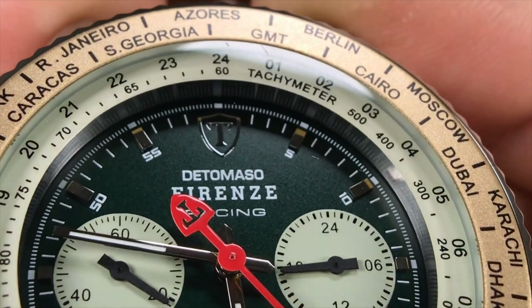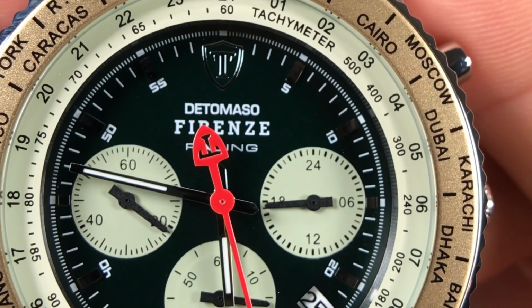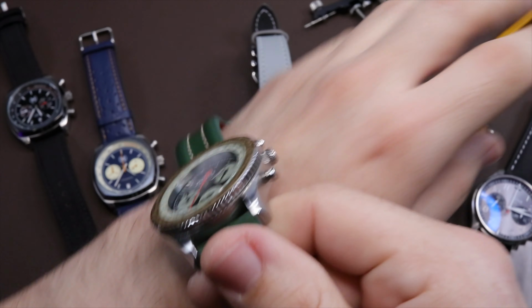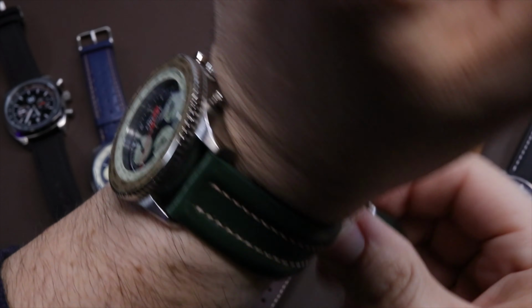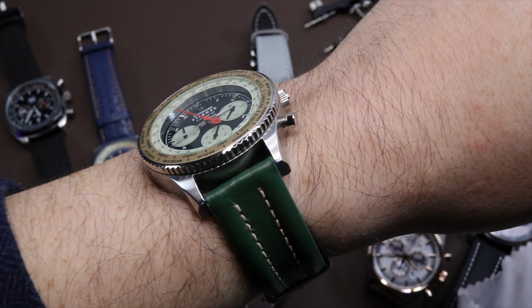There's many color options, but I personally just love the contrast of the green, gold, silver, and red on this piece. And with being 100 meters water resistant, you can again technically put this on a different strap and get in the water, but I've pretty much kept it on this original strap in green with champagne colored contrast stitching.